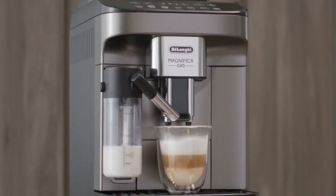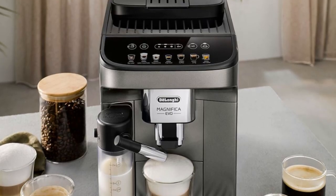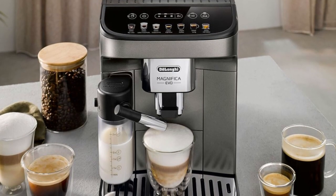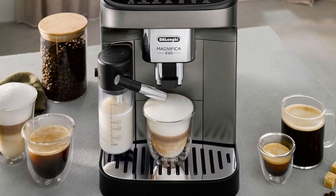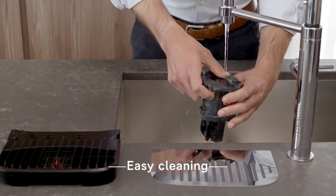One of the best features of this coffee maker is its automatic cleaning function. This feature helps ensure that your machine is always in top condition by automatically cleaning itself after each use. Its removable dishwasher-safe drip tray also makes cleanup quick and easy.